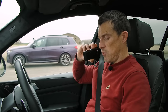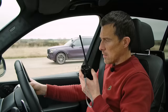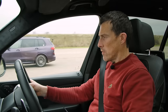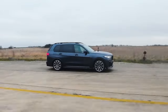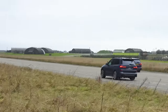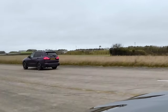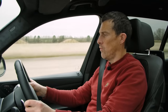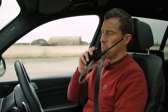So let's get into sports mode and manual mode for the gearbox and run that again, okay? So third gear, I'll set the pace. Here we go. 3, 2, 1, go. Okay, I'm just getting hammered here.